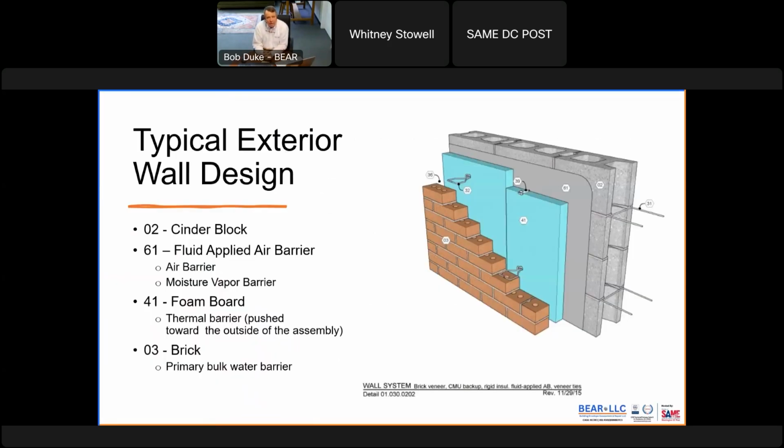So what are we looking at in terms of air barrier, and what are we looking at in terms of envelope? Well, we see here represented that we have all 4 of our barriers in place in a very simple wall. We've worked on systems like this, and they generally take place in a 1-story environment, a child development center, a senior activity center, things of that nature. The number 61 that you see here, that is the fluid applied air barrier, and that represents your air barrier and your moisture vapor barrier. Number 41 is a rigid foam insulation that represents your thermal. And finally, on the exterior of the envelope, you have your brick, which is your primary bulk water barrier.